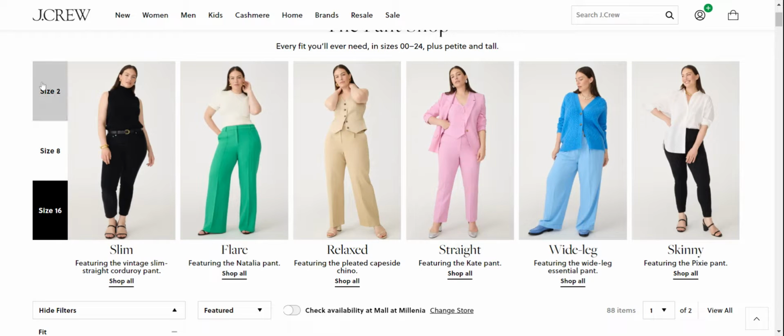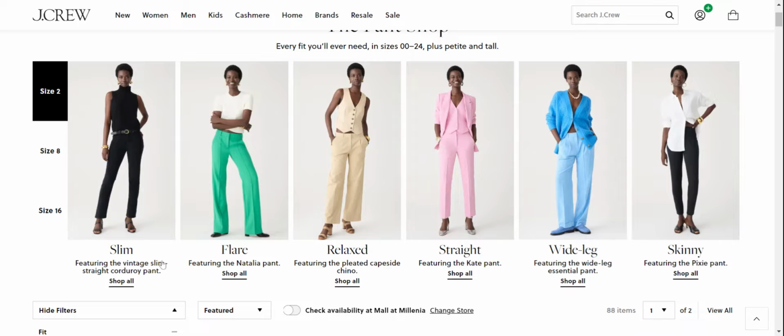So again, to recap, as a red and purple body type, you're looking at a flare style. As a yellow and blue body type, you're looking at a wide leg or a relaxed style. As an orange or green body type, you're looking at a straight leg style. And every body type will benefit from a little bit of a wide leg style if, again, it fits in the waist and the hips. So that's the second component of flattery that I wanted to talk about.